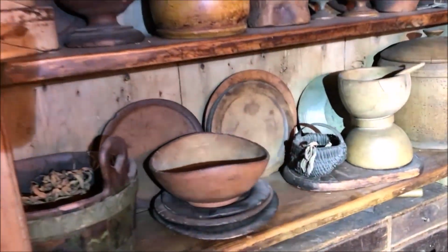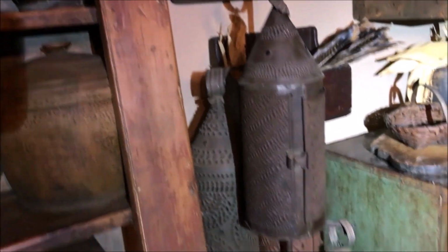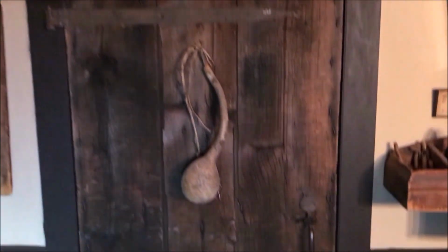That's amazing. I'm trying to get a little bit of extra light. Hopefully it's not blowing it out. A lot more of your lighting tins, which are just crazy to have that many of them. Are those quill pens? They're just turkey feathers. Oh, okay. I didn't know if they were actual pens. They did make pens out of those. And then she wanted to show me this door, and I'm going to let her explain it to me.